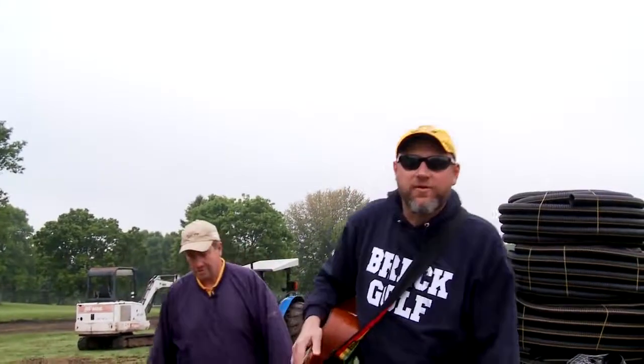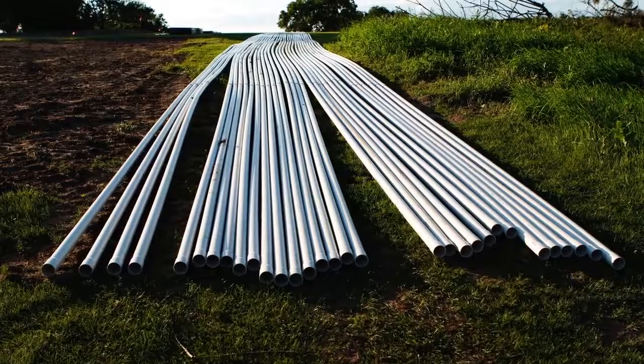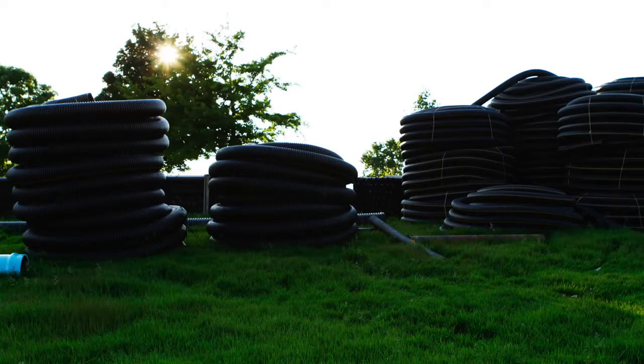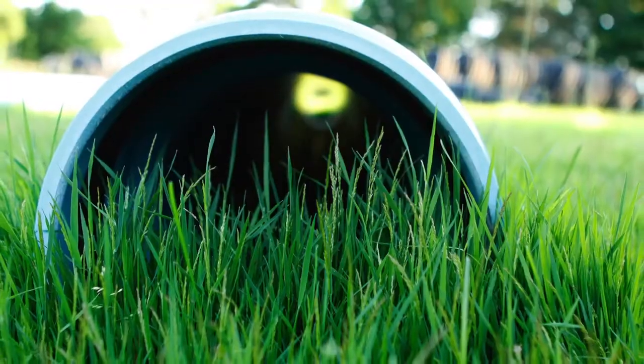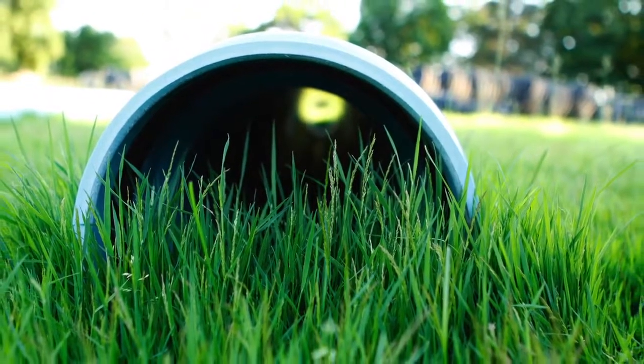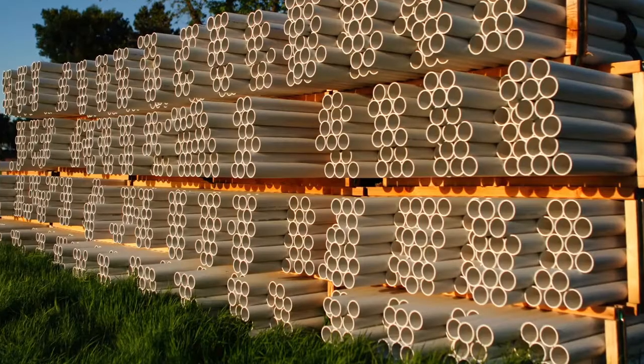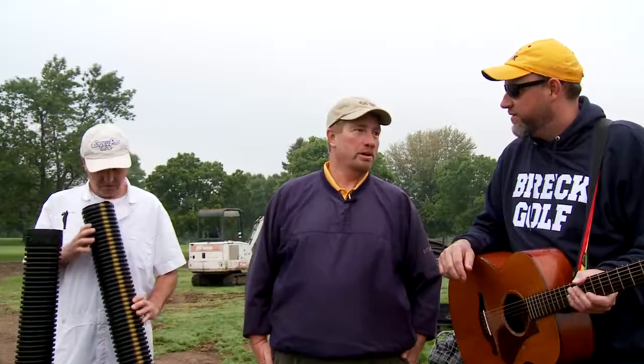Here at Keller Golf Course with Superintendent Paul Bignell. Paul, the drainage system is being overhauled here. Why did it have to be done, and what's the process? Well, Craig, drainage is the number one and most important thing on a golf course. If you don't have good drainage, nothing else matters. So we put in a very extensive drainage system on the golf course this time around, and it should more than adequately meet our needs.